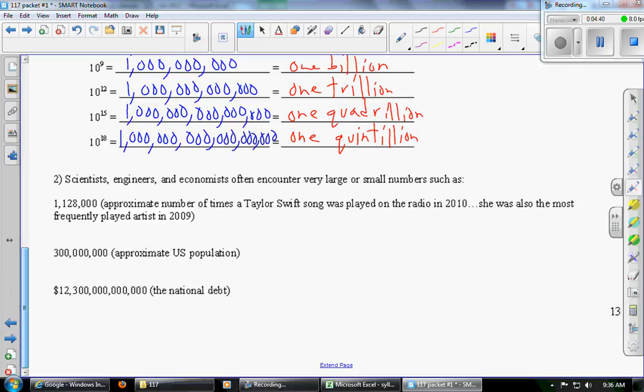Approximate number of times Taylor Swift's song was played on the radio in 2010. That made her the most played artist on the radio. She was also the most frequently played artist in 2009. Again, think to yourself, but don't say it out loud just yet. That 300, what is the name of that number?